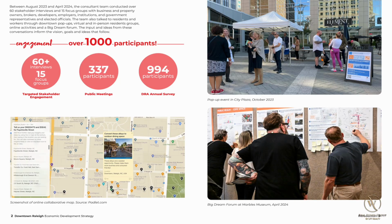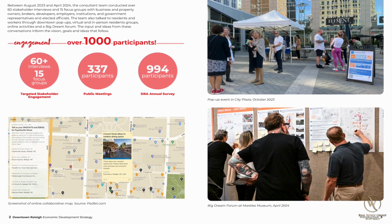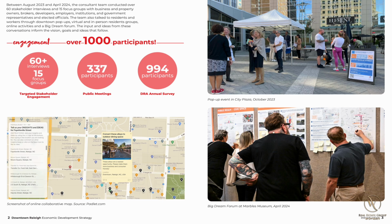This plan wasn't developed in a vacuum. The consultant team conducted a variety of interviews, focus groups, and online surveys to see what Raleigh residents themselves want out of downtown.